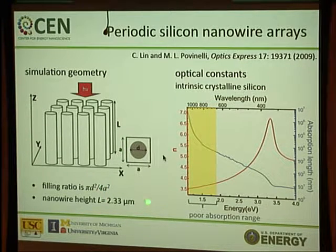So this height, 2.3 microns, is actually not normally enough to absorb all the light. If we look on the right at the optical constants for intrinsic crystalline silicon, you'll see that the absorption length is shown in blue. In this range here, shown in yellow, from about 650 up, the absorption length is actually bigger than 2 microns. So in here, this is not tall enough to absorb the light. But by taking advantage of structural design, we will trick the structure into absorbing it anyway.